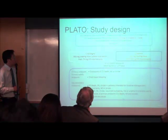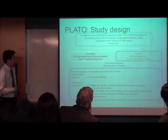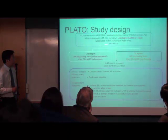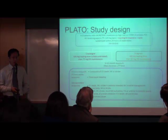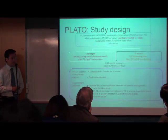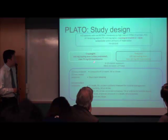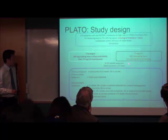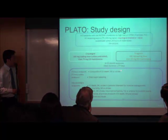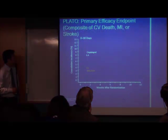Okay. So the randomized controlled trial for this drug is PLATO, and the study design is very similar to the prasugrel study design, except that these were patients who could undergo medical therapy, PCI or CABG, and they could be clopidogrel treated or naive. So if they had already been on long-term clopidogrel, they could still be enrolled into this study. Two arms: clopidogrel loading and maintenance, versus ticagrelor 180 mg loading, 90 mg BD maintenance. The endpoint is similar, CV death, MI or stroke, and the safety endpoint is major bleeding.